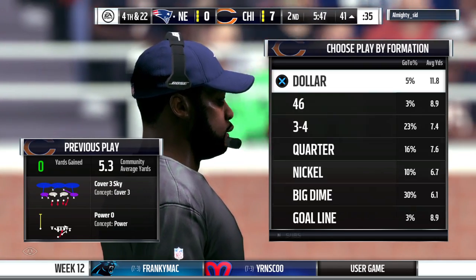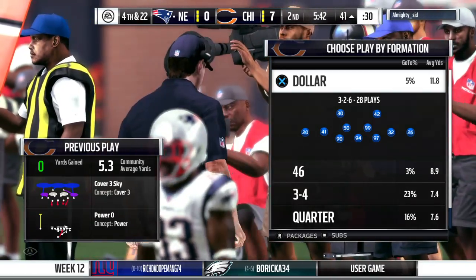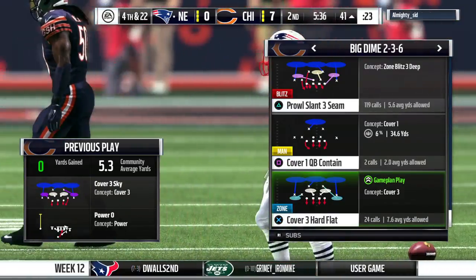Now that result is no surprise. This team is bringing back memories of what? The 85 Bears, the 2000 Ravens. Those teams were so great against the run, they made you abandon any plans of doing that when you played against them.